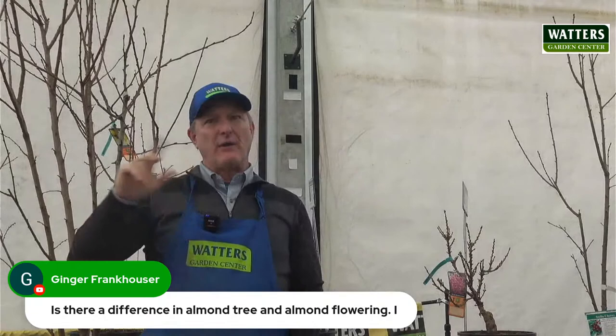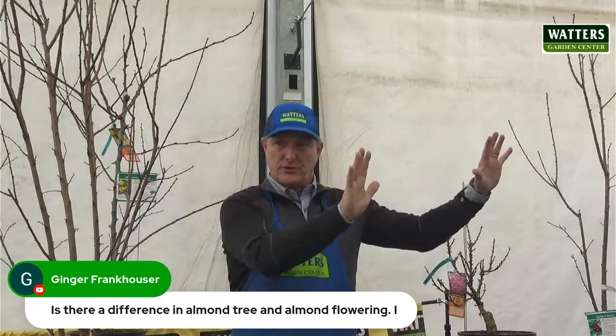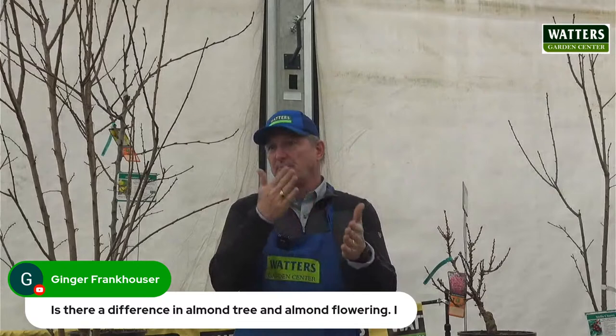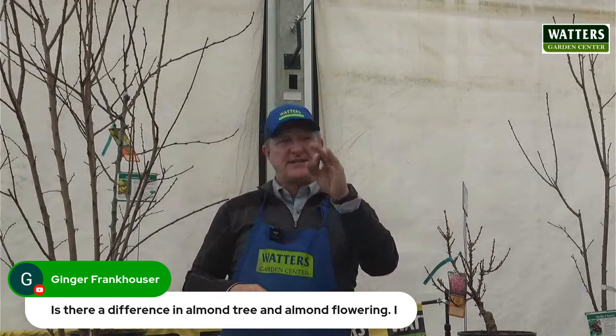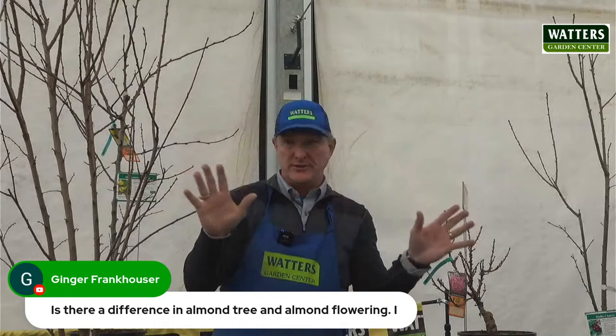Yeah, Ginger. So flowering almonds and fruiting almonds. Flowering peaches and fruiting peaches. Flowering plums and fruiting. There are ornamental fruit trees. So the one that'll bloom here in the next couple of weeks, first part of March, is the purple leaf plum. It's a real pink flower. It's made to not fruit, just to be the pretty flower, with nice purple foliage, so it's purple leaf plum. Almonds are the same way. They are ornamental, so you get the flower, but you don't get the nut.